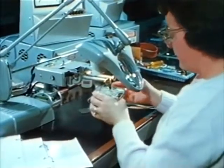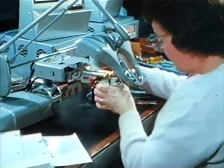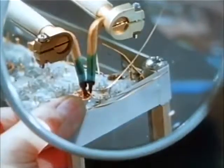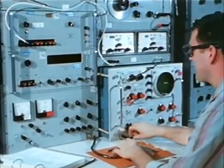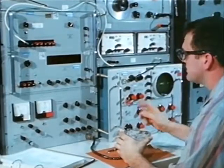Voice, data, and television links between the spacecraft and Earth will be handled by the Communications Subsystem, which is the subcontract responsibility of Collins Radio, Cedar Rapids, Iowa. Collins delivered all Block 1 communications equipment and had started manned flight qualification testing.